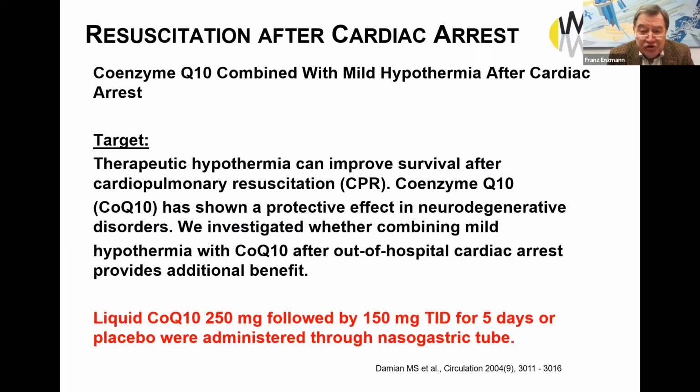Next. Now, this is our study. Damien is a neurologist. He was at the University of Dresden, and he was always called by the cardiosurgery. And when people came in after heart arrest, he was embarrassed because the heart was beating, but the brain was gone. And therefore, they had done some experimental data that Q10 is very neuroprotective. And this study was done by two lady doctors. They wrote their thesis on that. They gave 250 milligram when the patient came in, and 3 times for 5 days, they got 150 milligram.